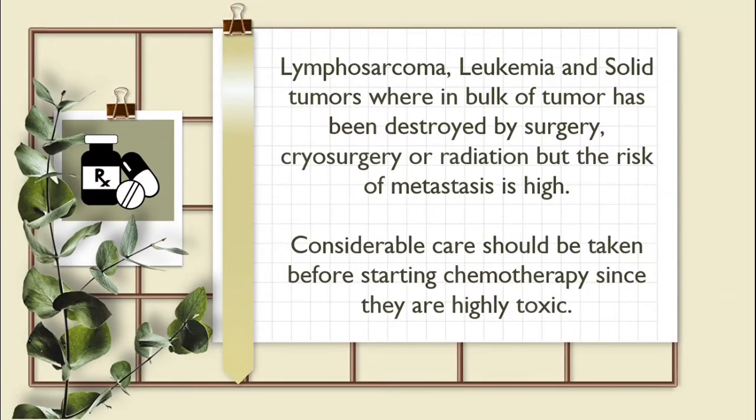Lymphosarcoma, leukemia, and solid tumors wherein the bulk of the tumor has been destroyed by surgery, cryosurgery, or radiation but the risk of metastasis is high. Considerable care should be taken before starting chemotherapy since these drugs are highly toxic.